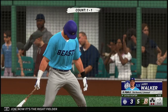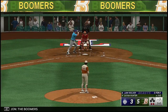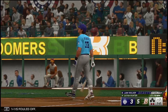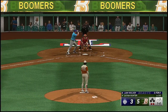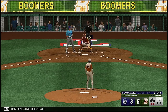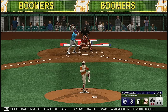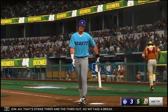Now it's the right fielder, Larry Walker. The Boomers up by two here in the top half of inning number seven. The 1-1 is fouled off. Left-hand batter waits. And another ball. He really committed to that fastball up at the top of the zone. He knows that if he makes a mistake in the zone, it gets hit hard by a power guy like this. Wow, that's strike three and the third out.